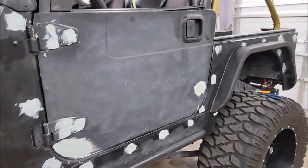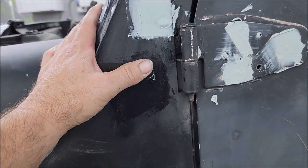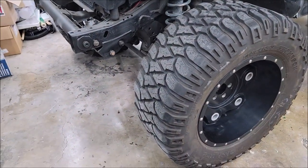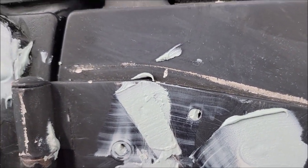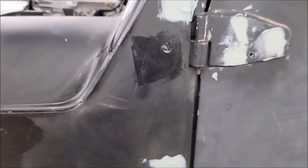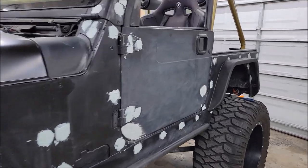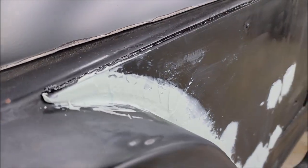But we got, I put that POR 15. Ooh, look at that. I burst its bubble. I put that POR 15 stuff in there thinking that I could fill that with it, but the gap is just a little big. So hoping that'll cure overnight. And then after that, I can probably sand it all down and, I don't know, we'll see.